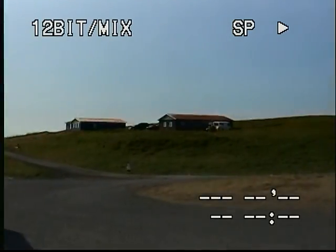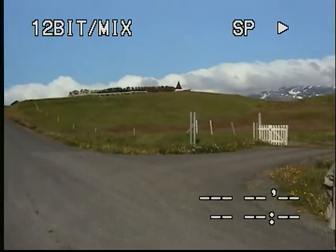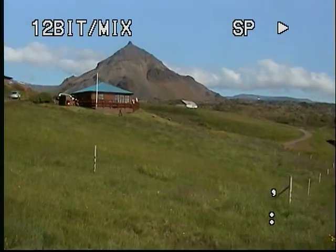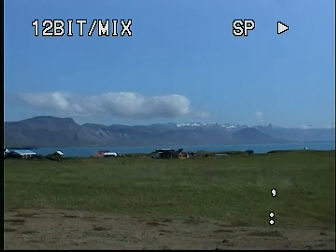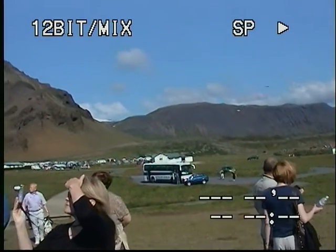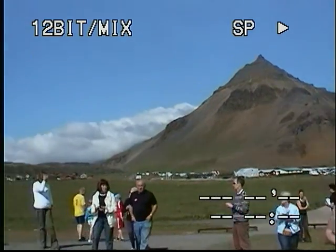So this is just up on the hill. There's Peter. So this is another fishing village. That's a campgrounds over there. That's just like a KOA place filled with campers.